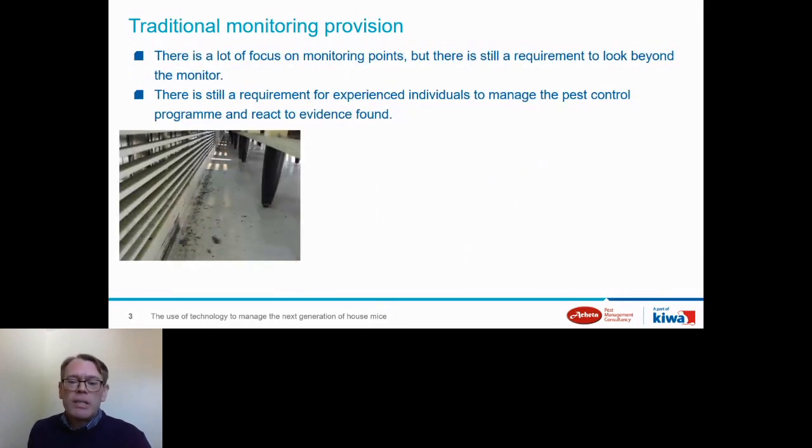In the pest control industry, there's still a lot of focus on finding and inspecting the monitoring points. Unfortunately, due to time pressures or inexperience, it is quite common for other evidence of mouse activity to be missed or ignored. There is still the need to look beyond the monitor and on many occasions go back to basics and investigate adjoining areas. In the first photograph, there's some significant smearing, urine stains and droppings along the wall floor junction behind some seating. This unfortunately hadn't been identified by the contractor at this specific site. And in this instance, not a single monitor was present to help identify the evidence of activity that was clearly occurring on this site.